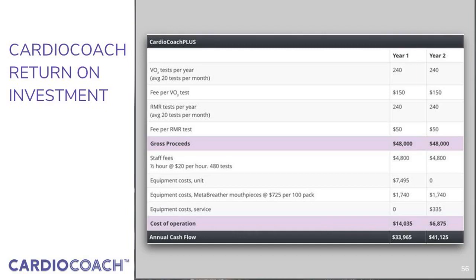I did it for both VO2 max here and RMR with a charge of $150 for the VO2 max and $50 for the RMR. And those are very typical rates that people charge. The gross proceeds both years is $48,000. And then, of course, we have to look at our cost of operation. I put in some staff fees to have some of your staff run the test. The equipment cost in the first year at $74.95.